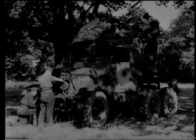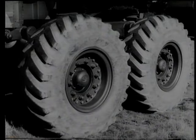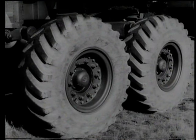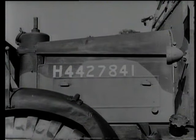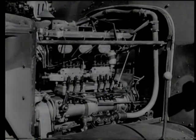Amongst other vehicles parked in this harbour is the Scammell six-wheel breakdown tractor, noted for its excellent cross-country performance. This vehicle is capable of travelling across the roughest ground owing to its robust construction and its large section tyres. Housed under the bonnet is a Gardner diesel engine giving ample power at low speeds.